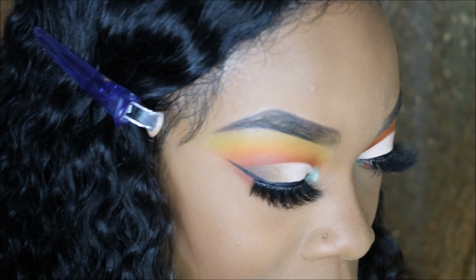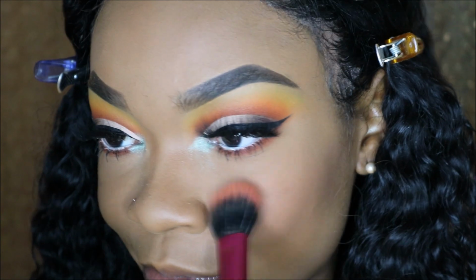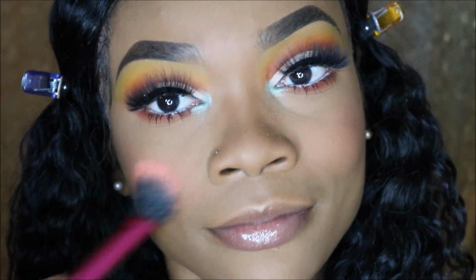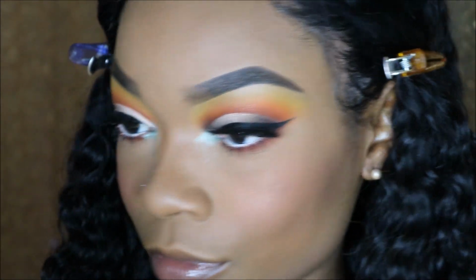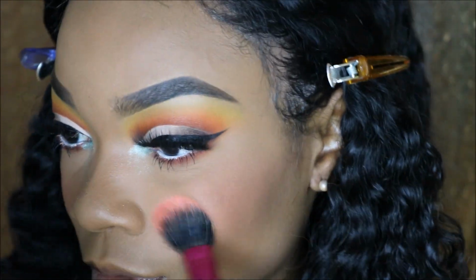Now I'm going to add some blush. I will be using my favorite blush of all time at this moment, which is my Lord Gellar Vivid Swirl Papaya blush. I'm using my PUR Strobe Palette, and I'm going to use this bronze color right here.